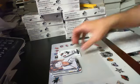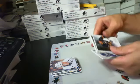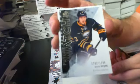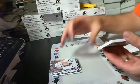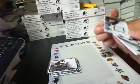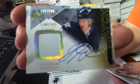Okay, now the patch. Well, usually when you get a patch, you get an extra card. So we got a Mark Pisick Future Watch for the Buffalo Sabres at a $12.99. And our patch, it is a Future Watch patch. Number 99 of 100. It is of Jacob Trouba for the Jets.